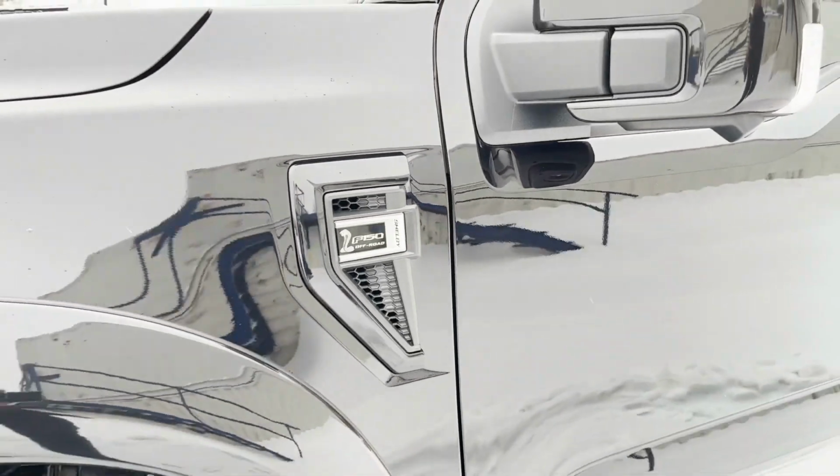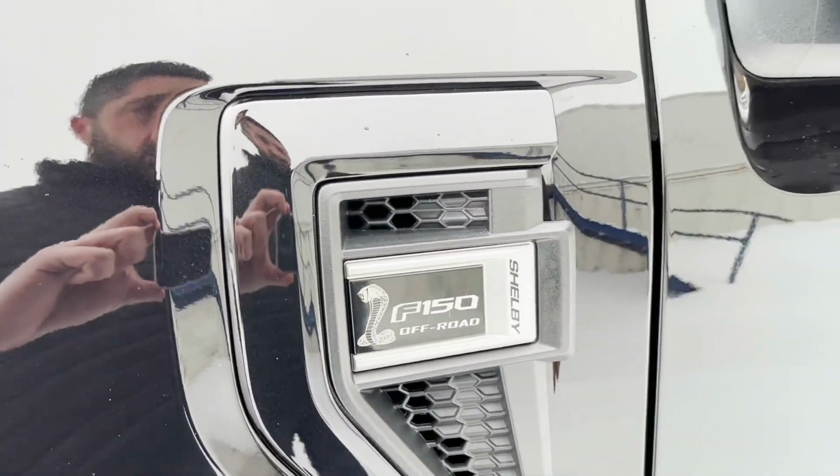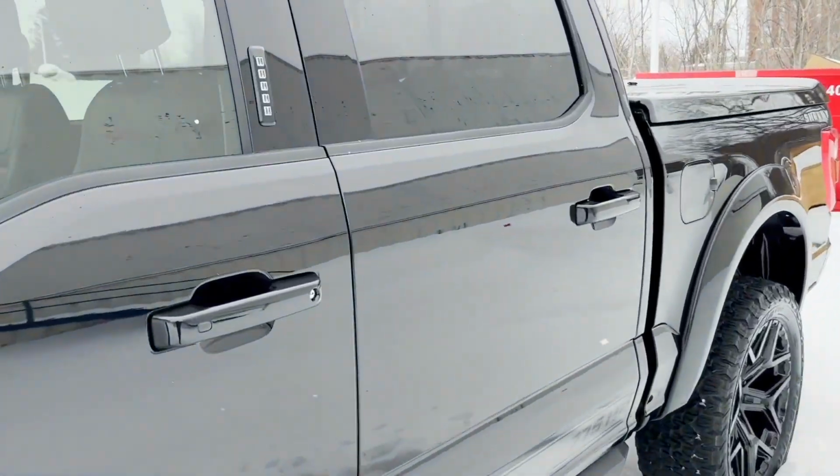There is obviously the Super Snake, which is a lowered version. Video for that will be coming soon as well. Really sharp. Again, just kind of changes out the truck, makes it look a little bit more custom and a little bit more yours. We'll go ahead and we'll pop open the truck.